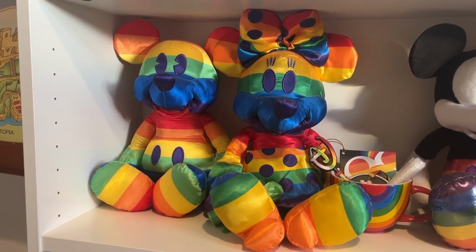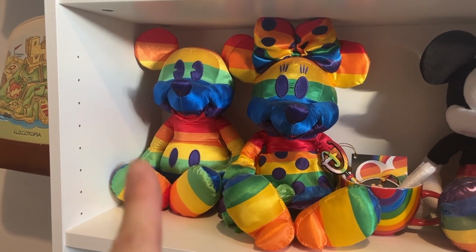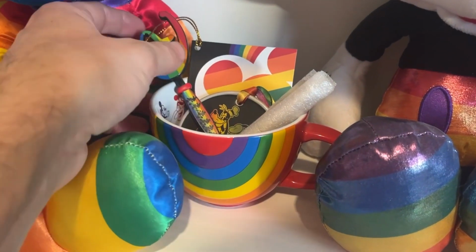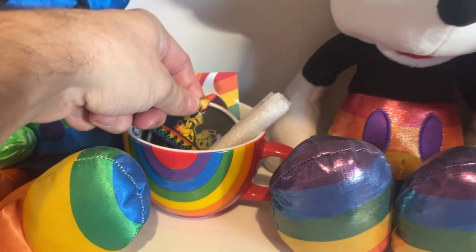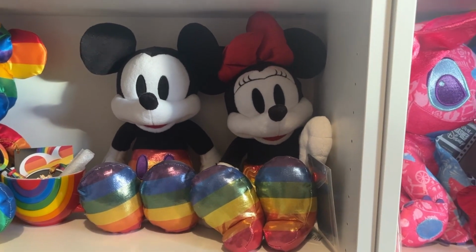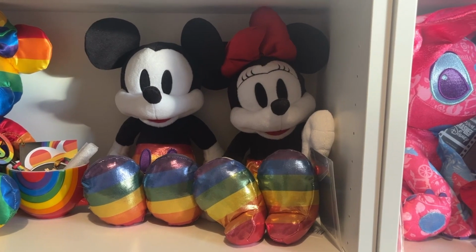Below that we have the Pride plush, and these 2 are the oldest ones. I believe this was the first one that came out all by itself, and the following year this Minnie came out. I then have a gorgeous Pride mug here in the middle, along with a key and a hanging decoration, but just to the right is actually my 2 favourite Pride plush. These 2 beauties I love and adore. These are my favourites, and I think these are last year's or maybe the year before.